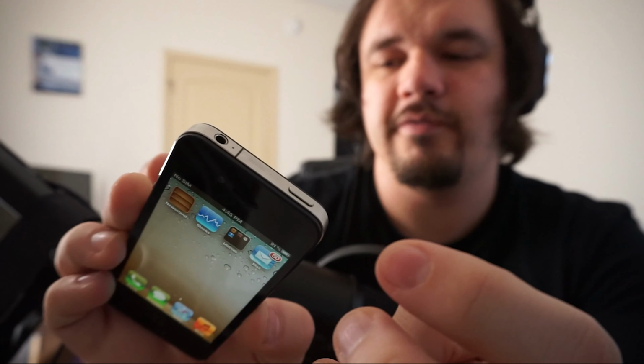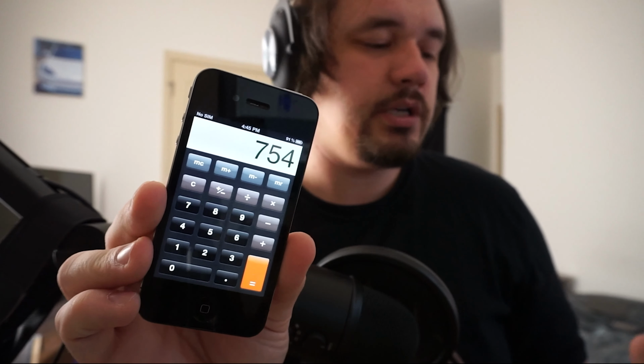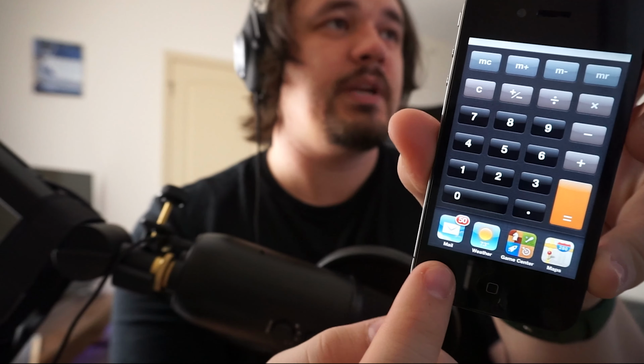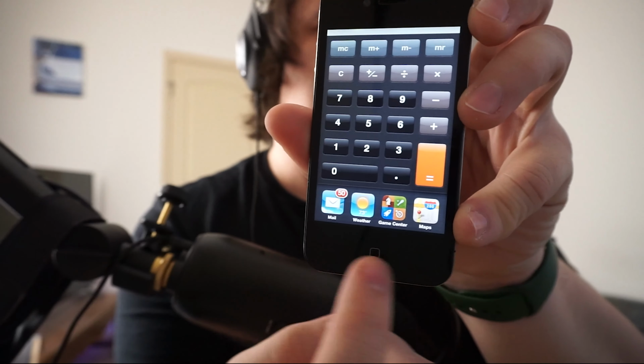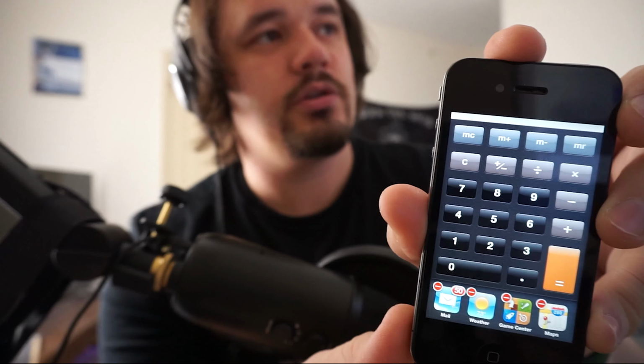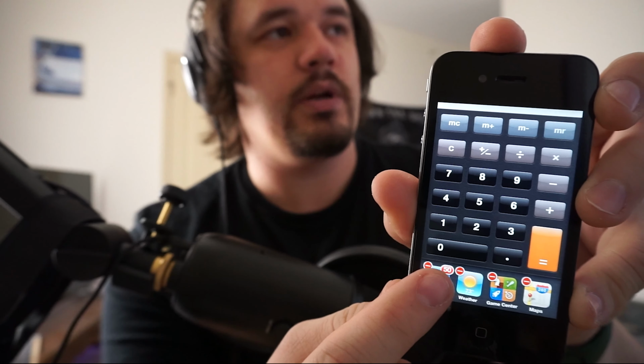Oh, wait, this is a 4 actually. Honestly, the calculator has barely changed. It's just round now. And then last but not least, the old app switcher down at the bottom where you had to do jiggle mode to get rid of your currently running apps.